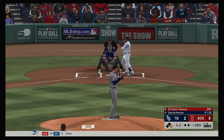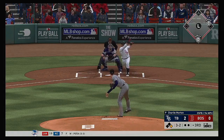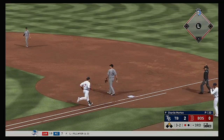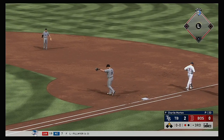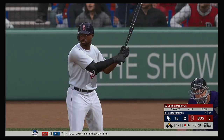Batting next, the catcher, Christian Vasquez. To the plate now, Christian Vasquez. The bouncer to the left side. And he won't even think about second as he'll flip on to first for the sure out. A man at second with one down.